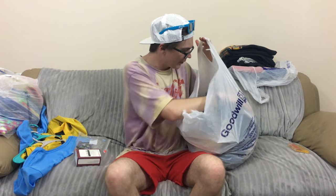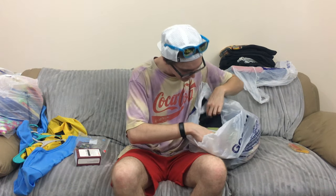Let's see here. We got more clothes, but I'll get some of the trinkets that are on top. We got another holographic kind of makeup bag. This one's brand new, never been used. Perfect, just the way I like it. Most makeup bags will have dumped makeup in them, so gotta be careful of that.